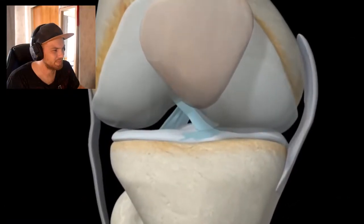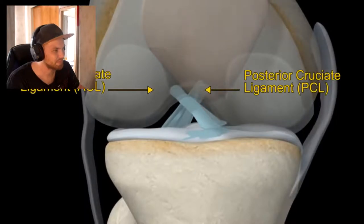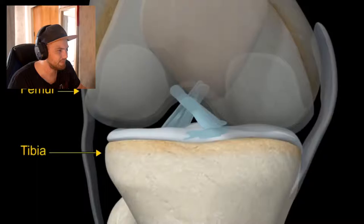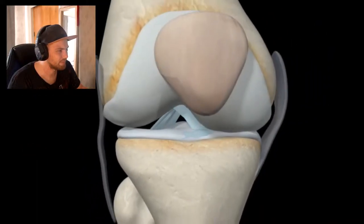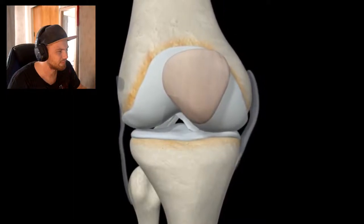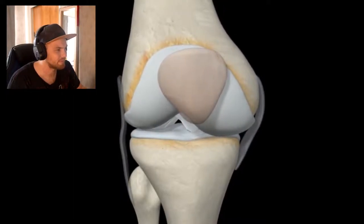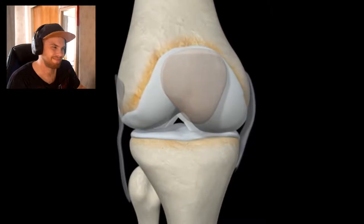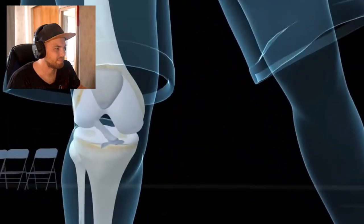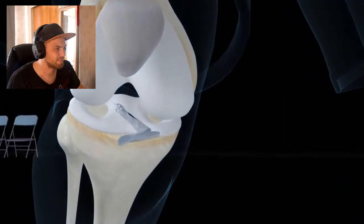The other two ligaments, the anterior and posterior cruciate ligaments, connect from the base of your femur to the top of your tibia. They cross each other and prevent the knee from excessive forward and backward movement, as well as twisting movement in either direction. If a movement is forceful enough, any of these ligaments may snap, including the ACL.